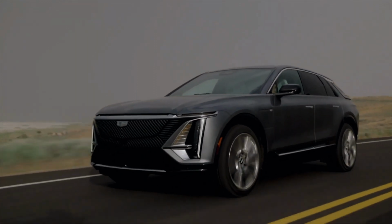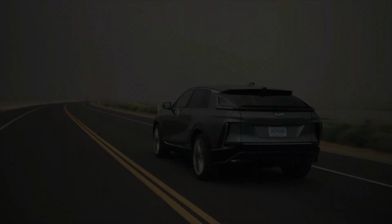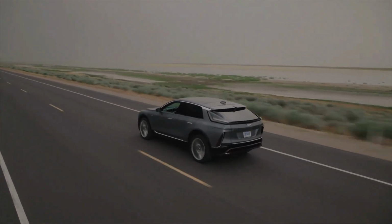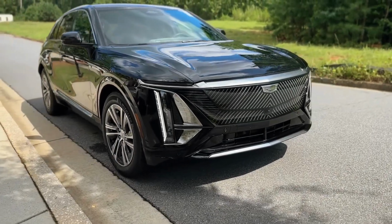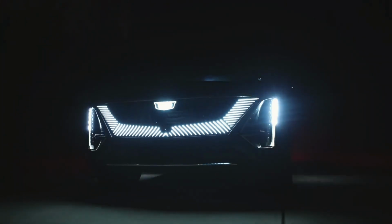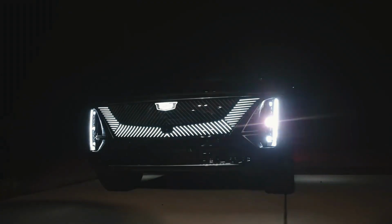Embark on a journey into the future of luxury electric vehicles with the 2024 Cadillac Lyriq, where innovation meets elegance in every detail. With its streamlined lineup and advanced Ultium EV battery technology, one can't help but wonder, is the 2024 Cadillac Lyriq the ultimate blend of performance and luxury in the EV market?